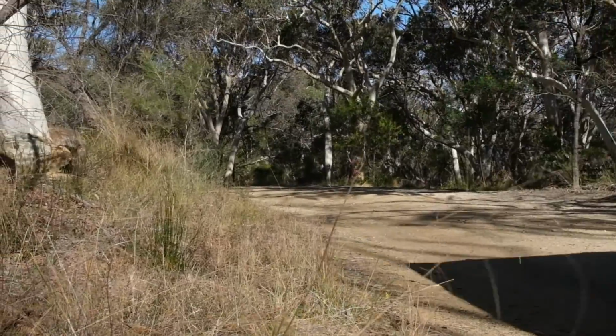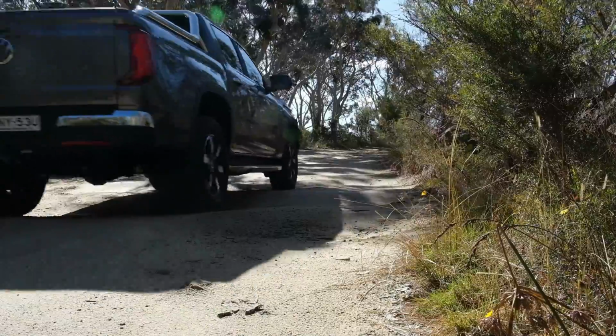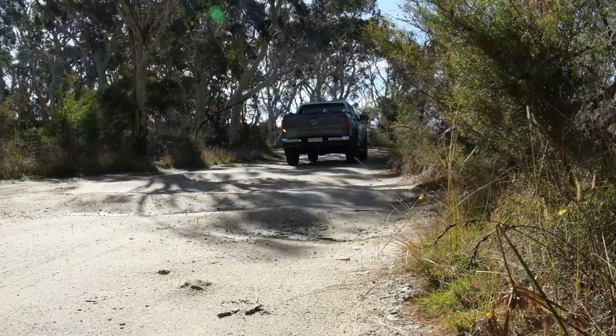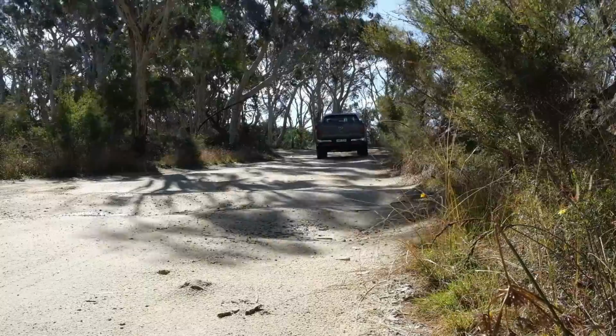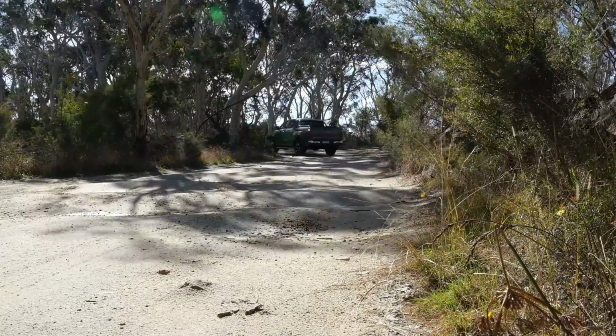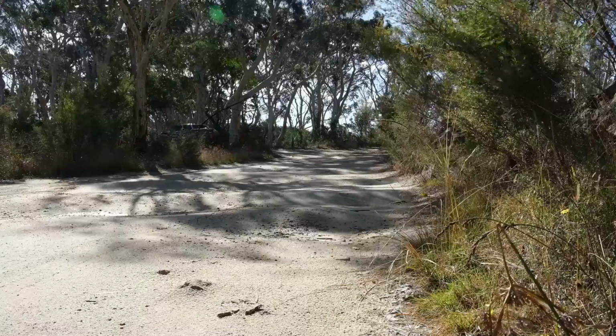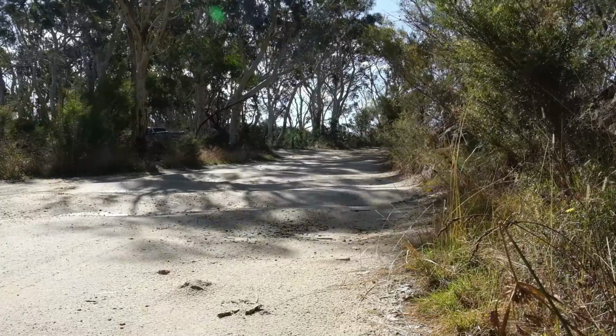Yeah, definitely one for, well, let's not say the purist, because I know the previous generation Amarok was probably the most purist version with the Volkswagen V6, but I can guarantee that this certainly is one that will tickle the fancy of most Volkswagen owners.